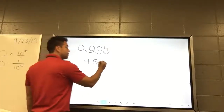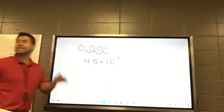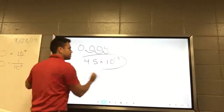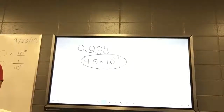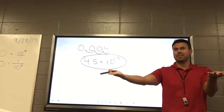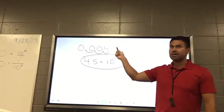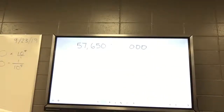Reese, times 10 to what power? Negative 3. Why negative 3? Why not positive 3? Because it's smaller than 1. Remember, 4.5 has to be between 1 and 10. So the number is 0.0045, and the exponent is negative because it's smaller than 1.